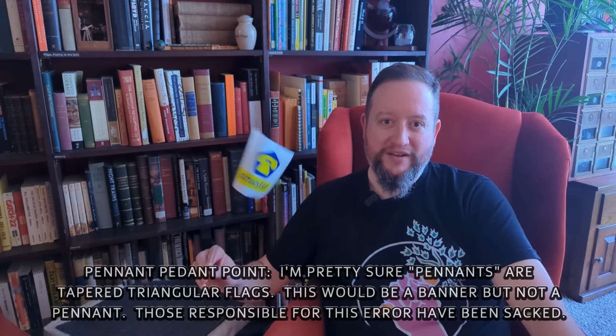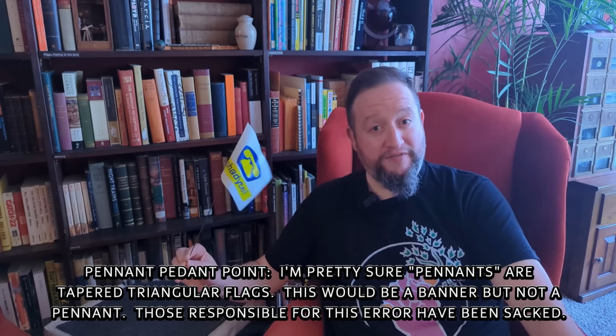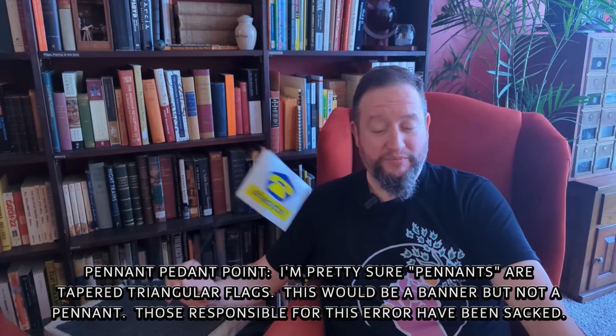So all around camp, you'll notice little pennant flags. I feel like Homer Simpson. Yay, camp. Little pennant flags, mostly from Shady Tail and other places.